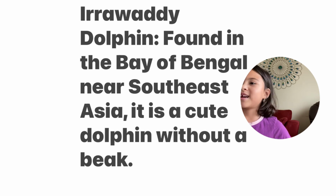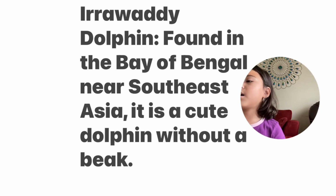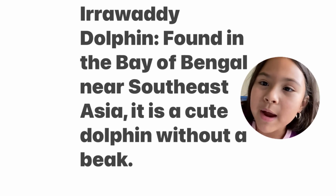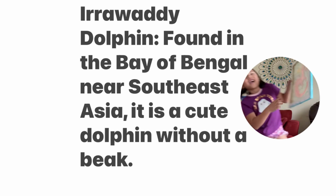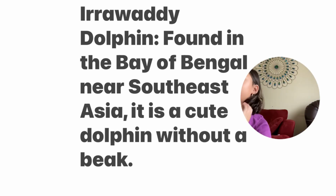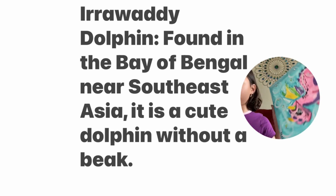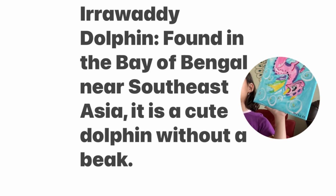Oh, it's a dolphin. Irrawaddy dolphin. Oh my god, I never heard of that. So you're correct, it's a dolphin. They're found in the Bay of Bengal. Bengal is a country or city. I think it says city. Keep reading. Wait, found where? In the Bay of Bengal near Southeast Asia. It is a cute dolphin without a beak.